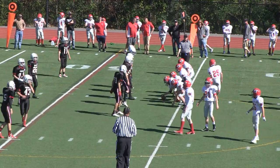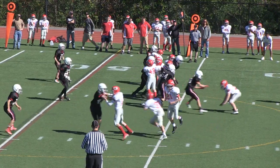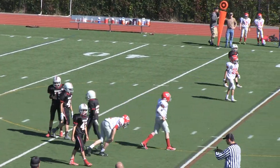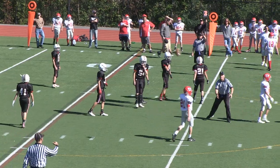So here we are. It's first and 10 for Wakefield after the beautiful pass. It's going to be another pass here, too. Nice block. Look at this. It's a little bit of a fluff out of there. How about that? What do we call that one? A duck?